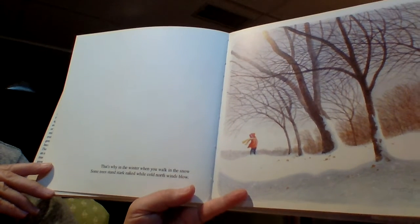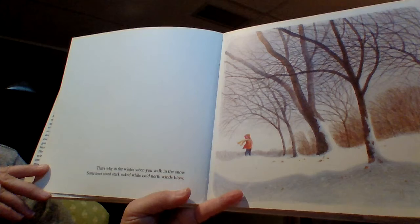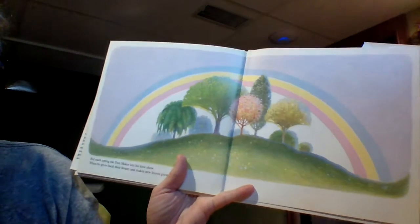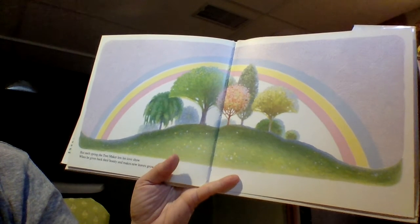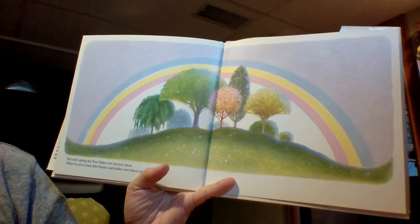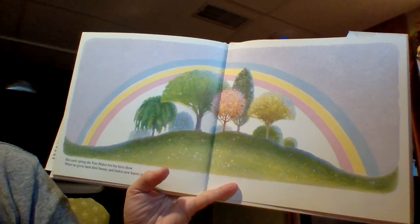That's why in winter, when you walk in the snow, some trees stand stark naked while the cold north winds blow. But each spring, the tree maker lets his love show when he gives back their beauty and makes new leaves grow. Pretty, isn't it? Have you seen any rainbows yet? Gotta catch it when it's raining.